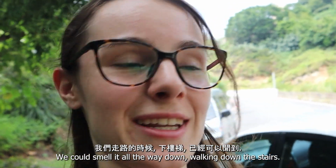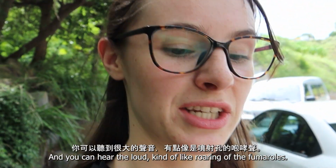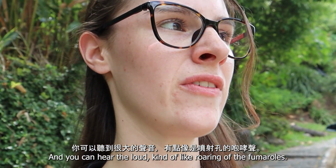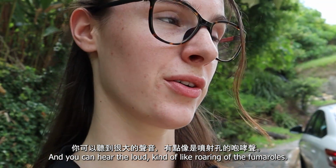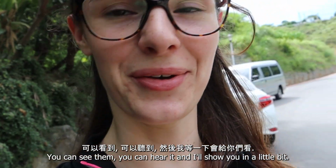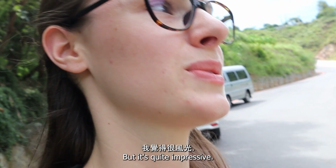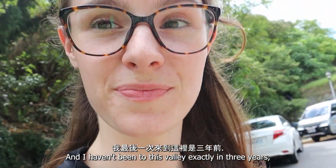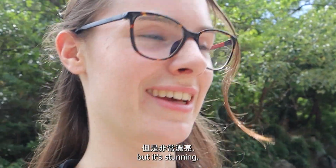We could smell it all the way walking down the stairs, and you can hear the loud roaring of the fumaroles. You can see them, you can hear it, and I'll show you in a little bit. But it's quite impressive, and I haven't been to this valley in exactly 3 years, but it's stunning.